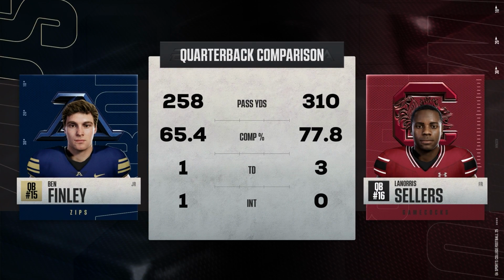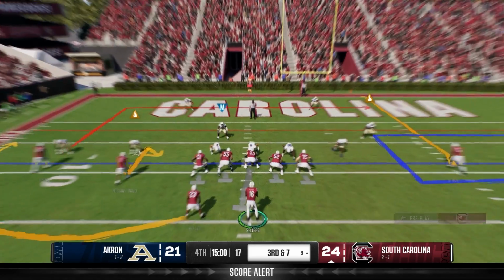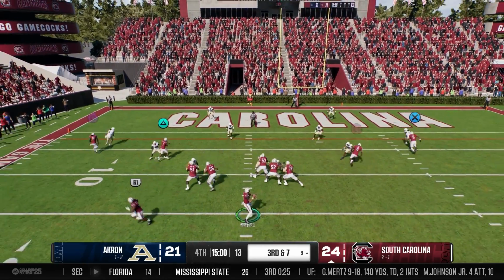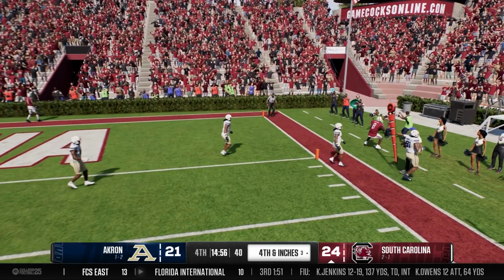Lenore Sellers is having a great game. 3 total touchdowns for him. But they face 3rd and 7 here from the 9. Man in motion, Harbor right side. Gets closer to the formation. Now he goes out. Sellers looks for him. He's got him, but he doesn't get to the marker.